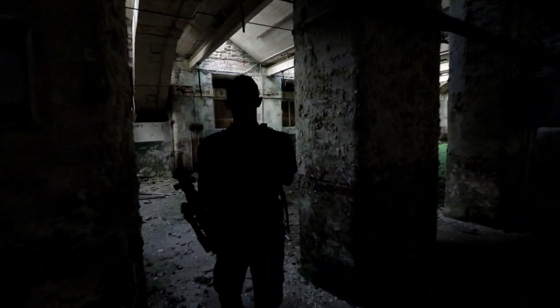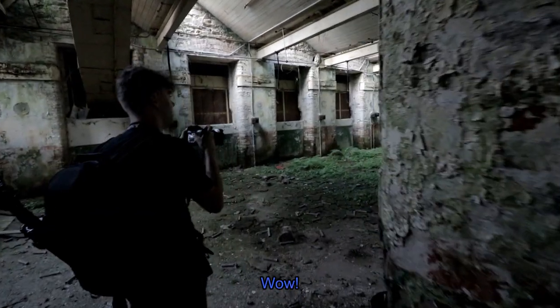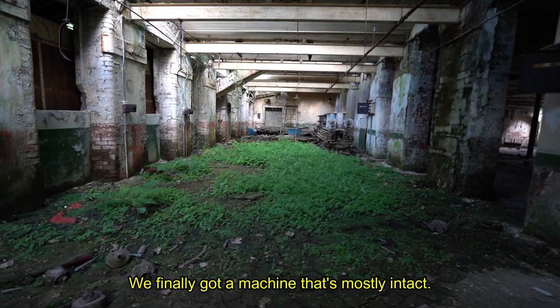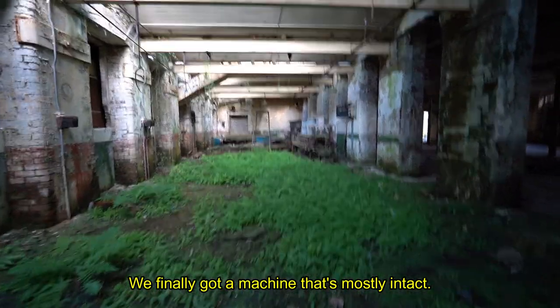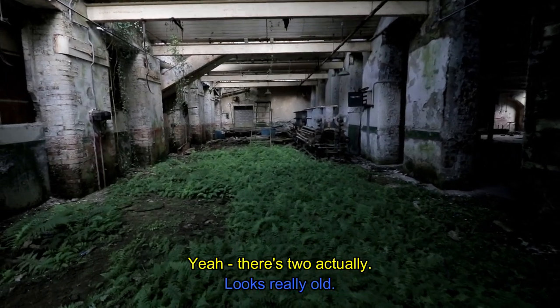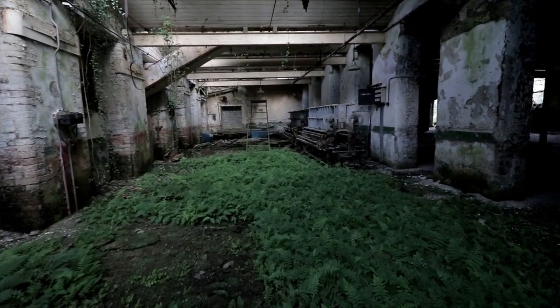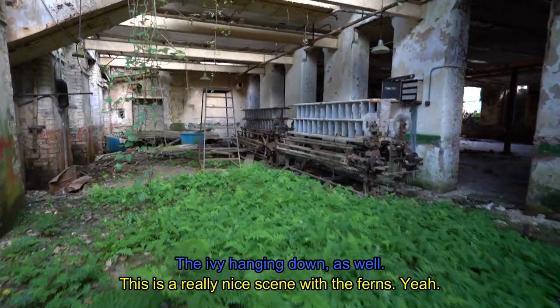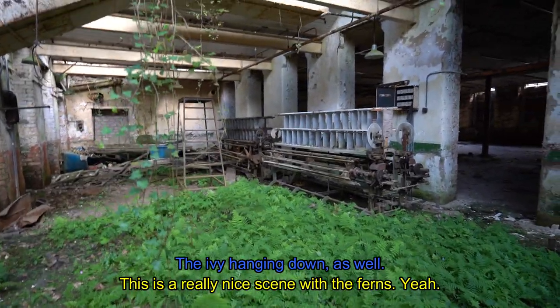The overgrowth in here looks amazing. Wow. Oh, we've finally got a machine that's mostly intact. Looks really old. Yeah, there's two actually. This is a really nice seam of the ferns. The ivy hanging down as well.